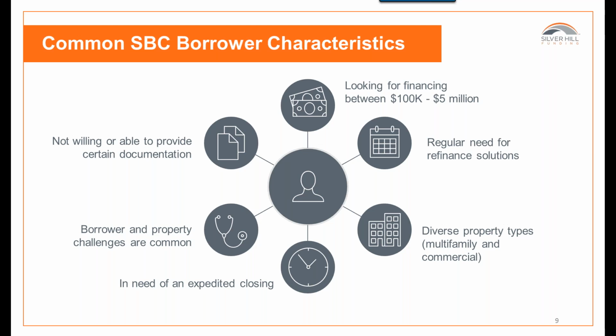And I'm going to tell you, in the small balance commercial world, and for many of the banks, that's really probably up to $2 million, under $2 million. The banks like to see the things over $2 million. To them, small balance is even under $2 million. So the other thing is you're going to be looking for people that have a regular need for refinancing solutions.